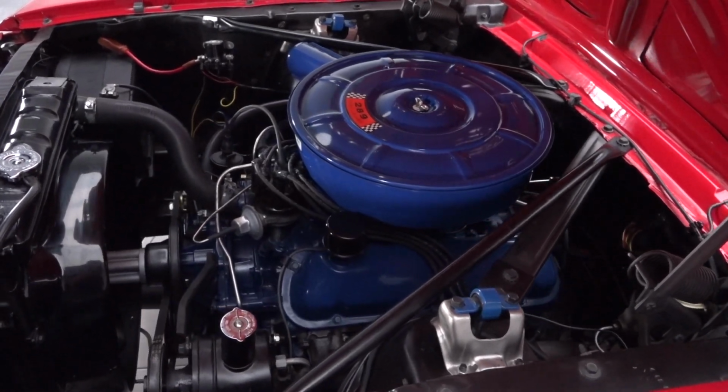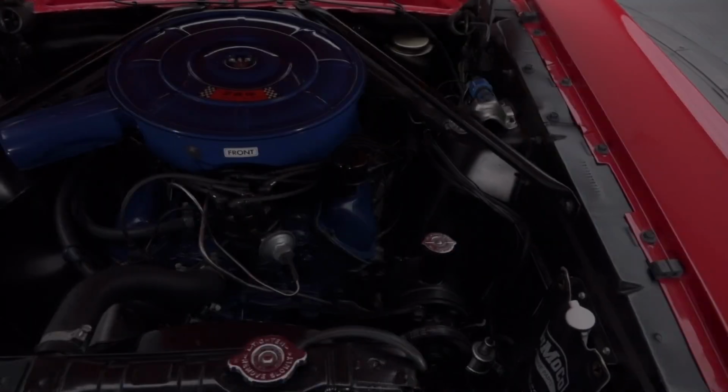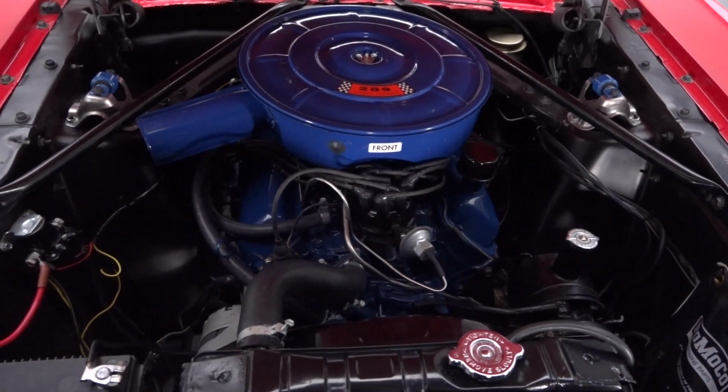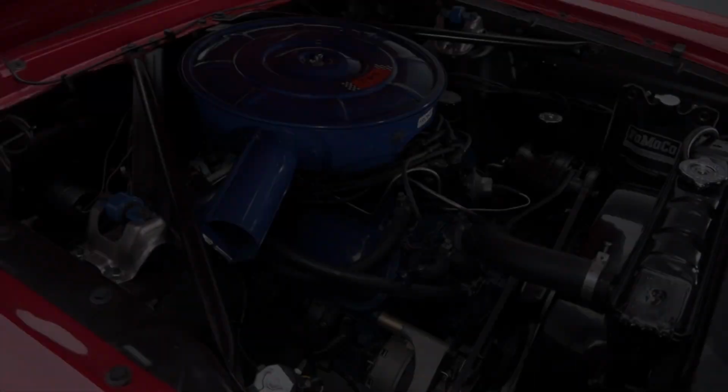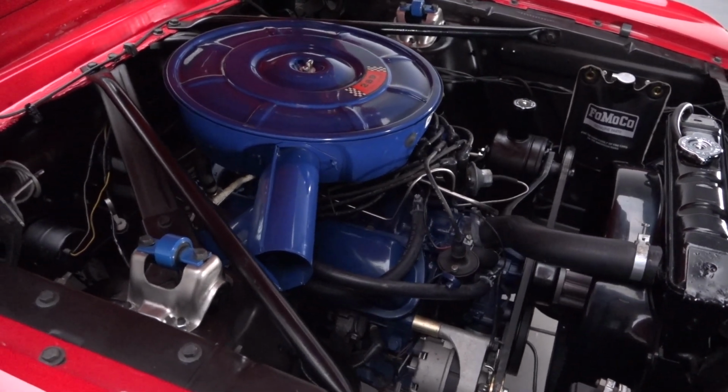Keep it simple is a good philosophy when it comes to performance and reliability. And the builders of this top-notch Mustang did exactly that by bolting a familiar 289 under the car's long red hood. And a rebuilt Cruise-O-Matic 3-speed drives a rebuilt Ford axle.